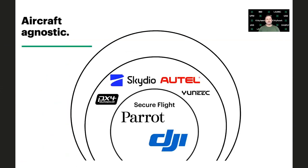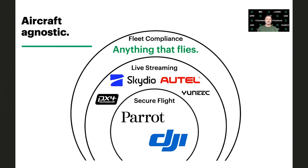And to that end, as customers are increasingly flying a diverse set of aircraft, Air Control is built to be hardware agnostic. You can now fly in Air Control on DJI and Parrot aircraft. It's one common UI that allows your team to take advantage of the flying features of each aircraft without having to relearn or retrain pilots across multiple flight apps where workflows can often break down. We also feature secure live streaming on many other platforms. And of course, you can track compliance across anything and everything in your fleet. We'll have more manufacturers and integrations to announce in the future.